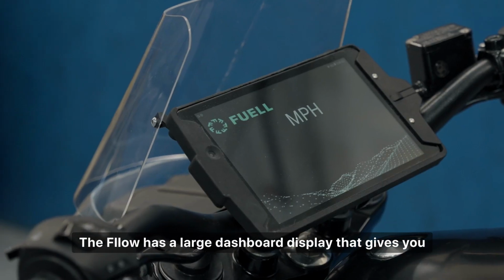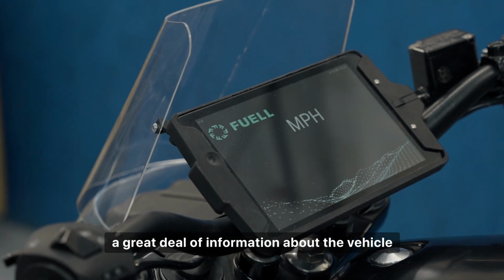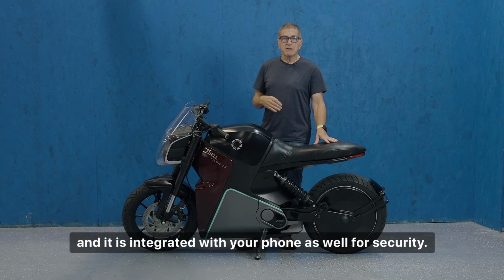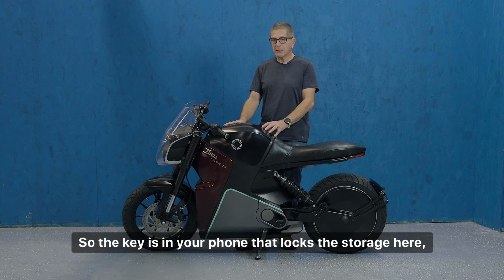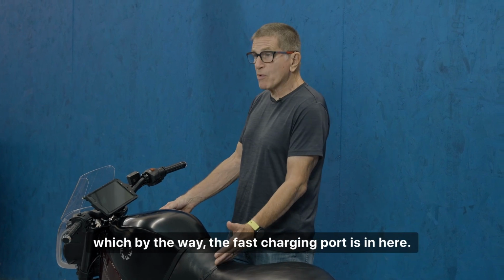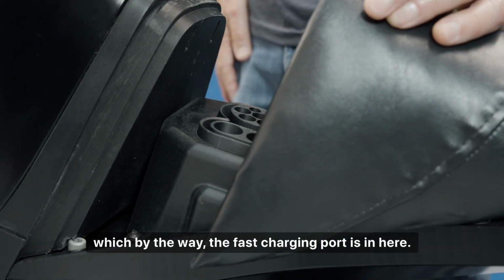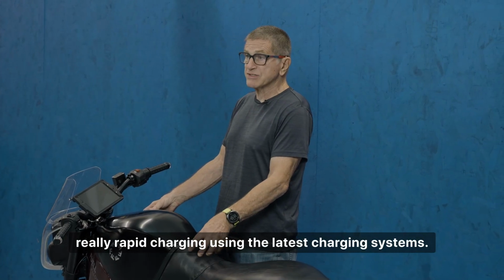The FLLow has a large dashboard display that gives you a great deal of information about the vehicle. It is integrated with your phone as well for security, so the key is in your phone. That locks the storage here and locks the seat so it doesn't move back. By the way, the fast charging port is in here. This is a high voltage system that allows really rapid charging using the latest charging systems.